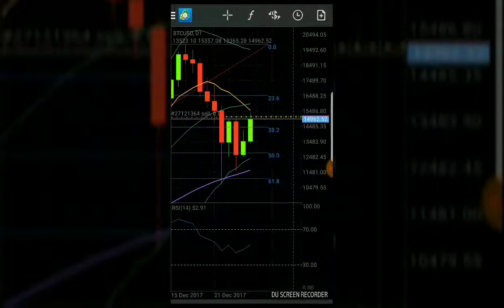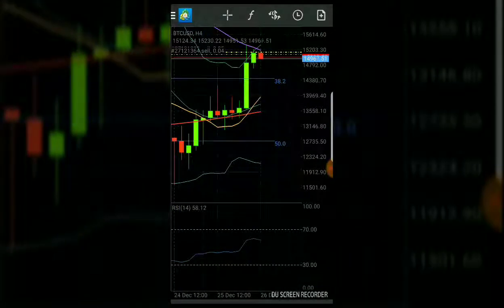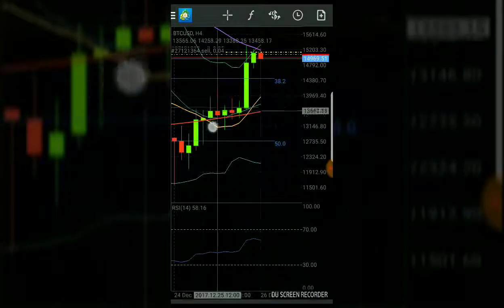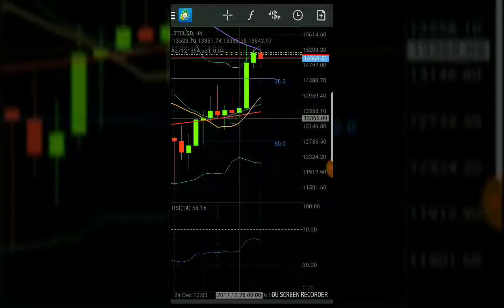I'm not sure. But let's go and look at the H4 chart, and you'll see why I called for a buy yesterday. So I was watching here as it was holding this. The red line here going across is my 200-period moving average.